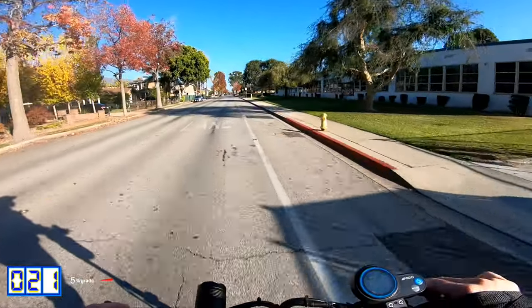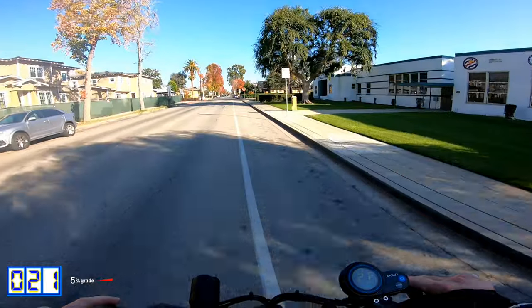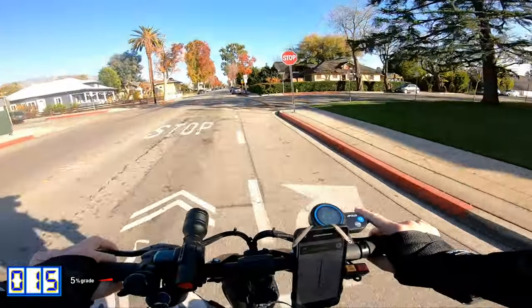Fall colors in Southern California are at a premium right now. Bright reds, yellows, gotta enjoy it.